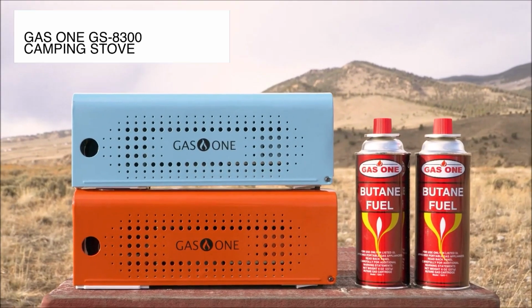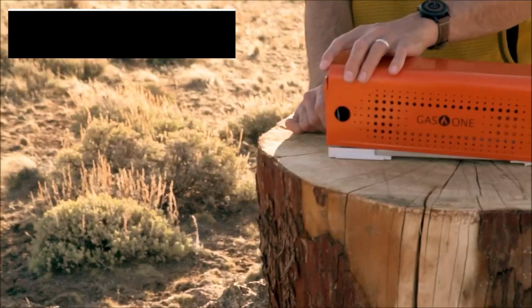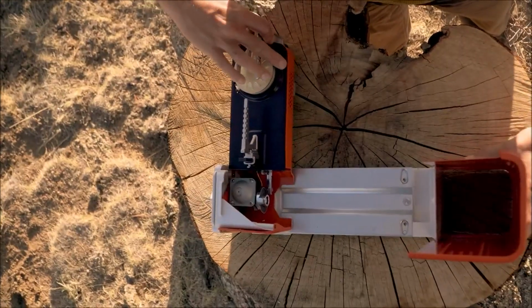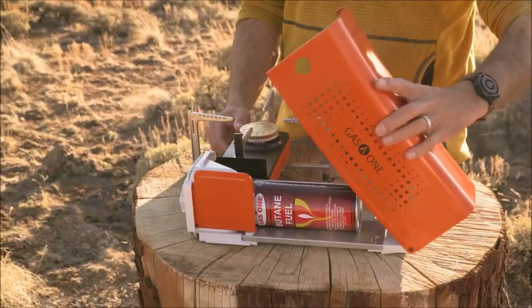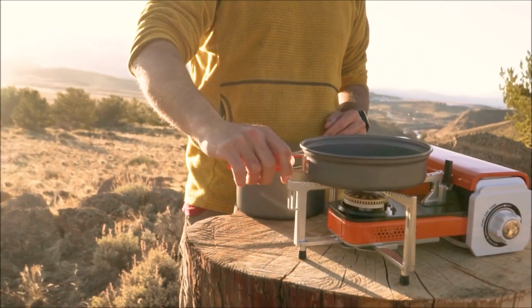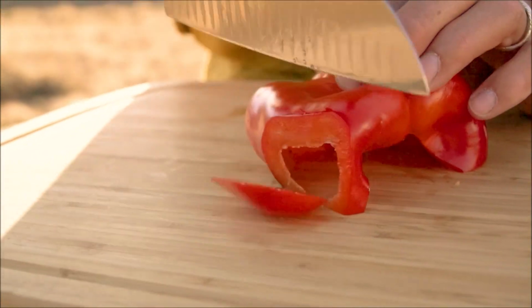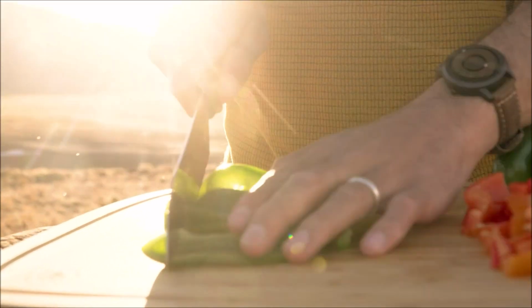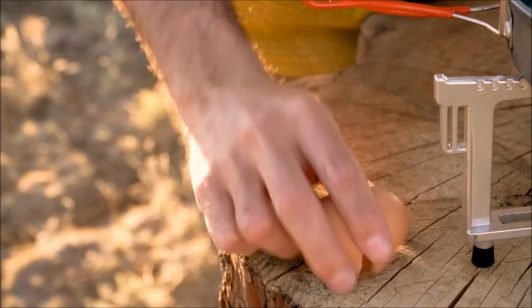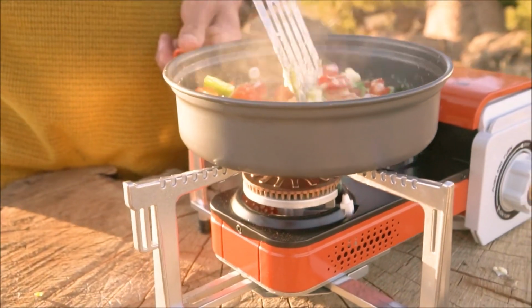Number 2 is Gas One GS330 Spyder Stove. This thing fits in your palm but cranks out 8,000 BTU. It folds tighter than a hammock, yet handles full pots like a champ. I love the brass burner, the enamel finish, and the reliable auto ignition, because wet matches suck. If you're counting grams and want fast heat, this is your guy. Great for stealth campers or bike packers.